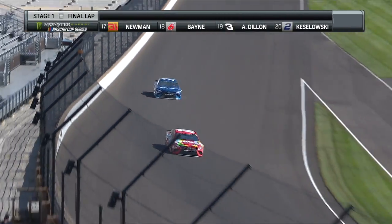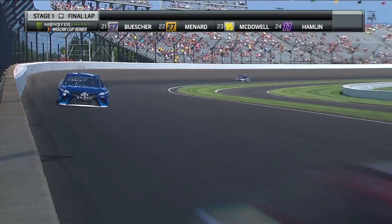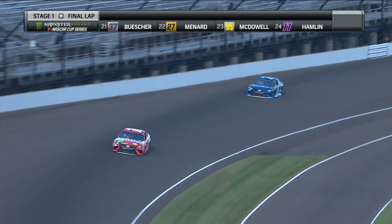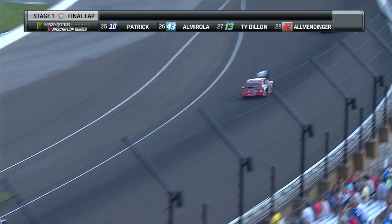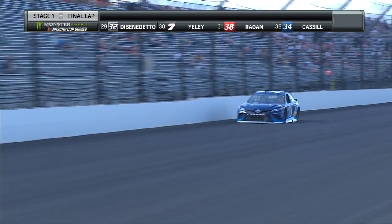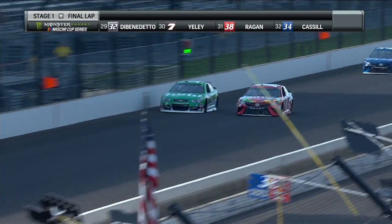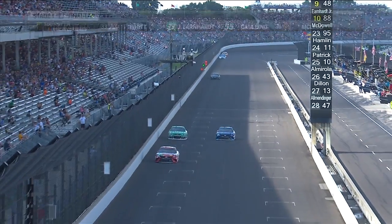They are coming through 3 and 4 for the final time. And the gap, a little under a half a second. Kyle Busch looking for his 6th stage win of 2017. It would be second most to the guy right behind him if he's able to hang on. It looks as though he will as he comes in front of the grandstands. And Kyle Busch is going to win stage 1 at Indianapolis.